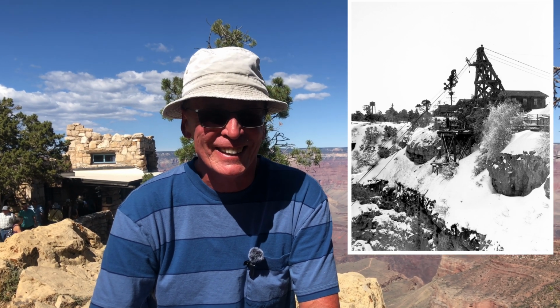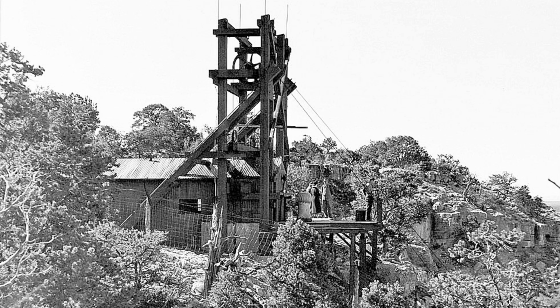Well, you might say, there's that one tramway, but there were no more. And that would be wrong. There have been at least 3 tramways running from the rim of the canyon into the deep canyon. The Hermits Rest Tramway ran from the area of Pima Point to Hermits Camp on the Tonto Plateau below, a distance probably a bit longer than the Indian Garden Tramway.